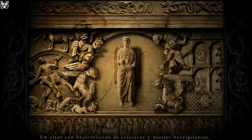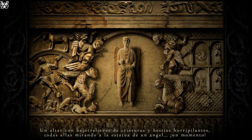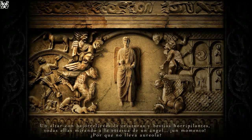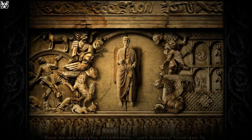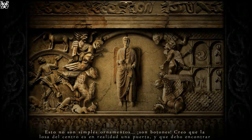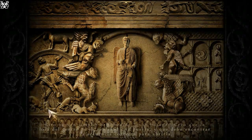An altar with bas-reliefs of horrid animals and creatures. All leaning towards the statue of an angel. Wait a moment. Why doesn't it have a halo? These are not merely stone-carved figures. They are buttons. It seems that the slab in the center is in fact a door. I must find the correct sequence to open it.